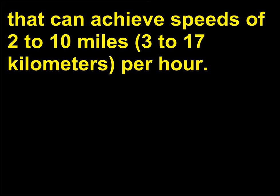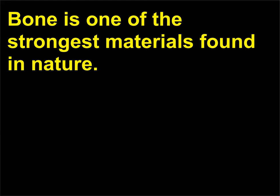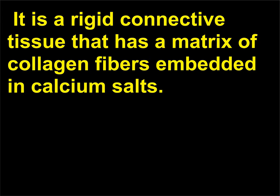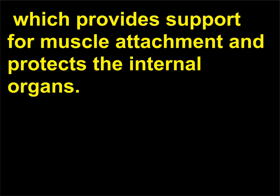How strong is bone? Bone is one of the strongest materials found in nature. It is a rigid connective tissue that has a matrix of collagen fibers embedded in calcium salts. Most of the skeletal system is composed of bone, which provides support for muscle attachment and protects the internal organs.